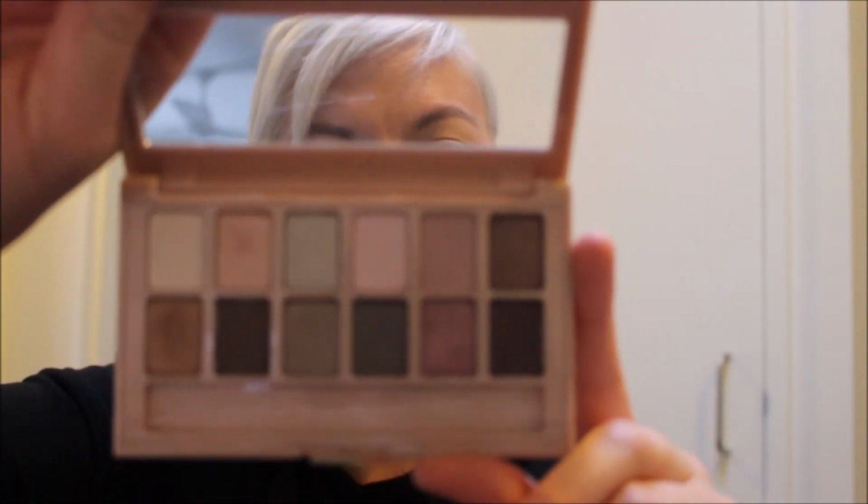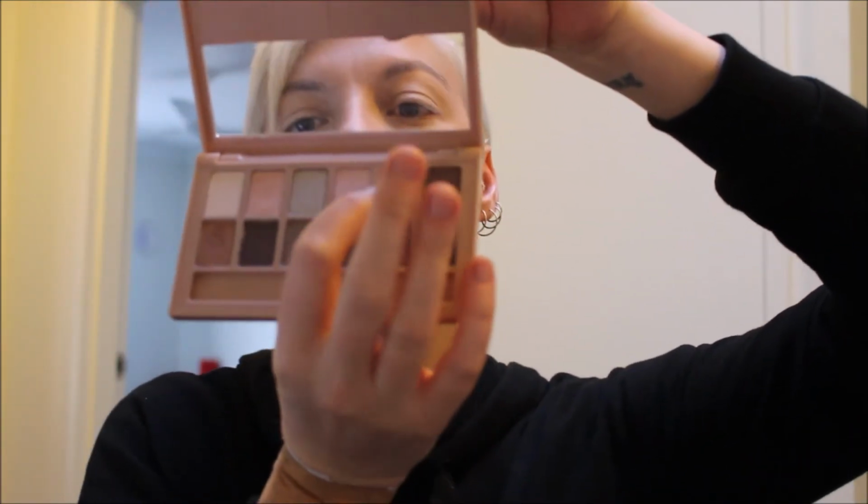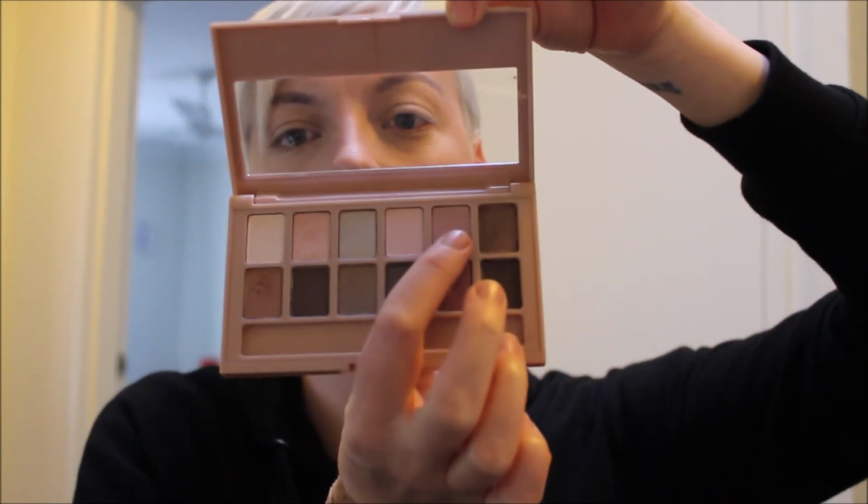So, eyebrows are on, a bit darker, a bit thicker, and a bit more than what I normally do, but they turned out okay. I am going to very quickly dust over just one colour on my eyelid, using the Blushed Nudes by Maybelline, which is this very cute little palette here. I'm going to be using this matte mauve.